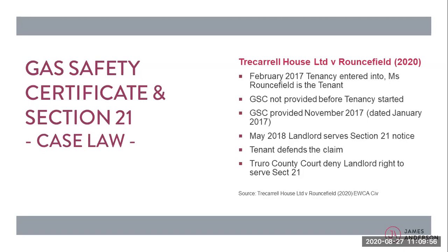And the tenant served a new factual point known as a respondent's notice, saying that there was a further gas certificate carried out in February 2018, and that hadn't been provided to her either. So the tenant did have a point here, let's face it. So let's have a little look at what happened.